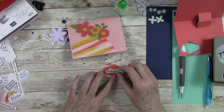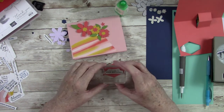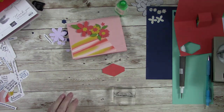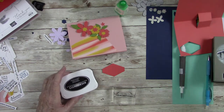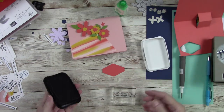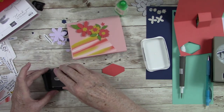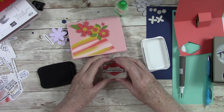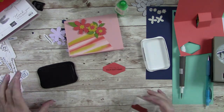So let's bring this over to here. I'm going to grab a stamp block and pick this up. Yeah, I think this will work. And let's grab our Memento black ink. Sorry, y'all, I had to grab a sip of drink because I am as dry as a bone. I'm going to ink this up really good, and then stamp this as straight as I possibly can. Sometimes it's hard when you're filming because you can't get directly over your piece. Not bad. Not bad at all.